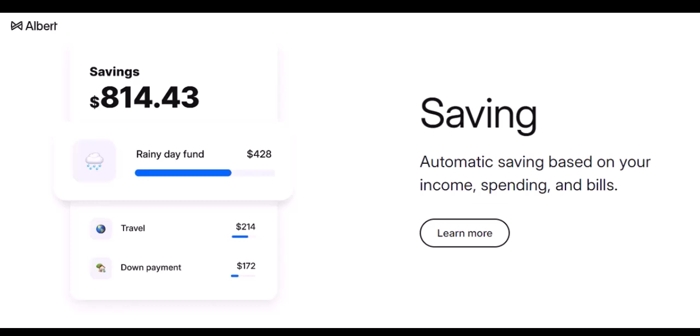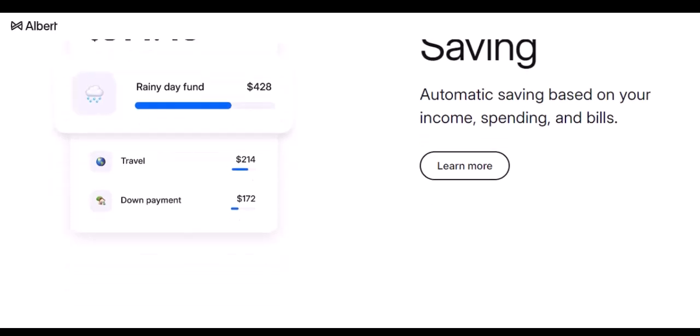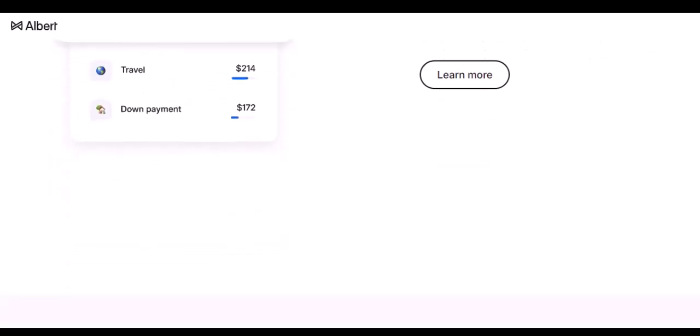Planning is key. Don't rely on Albert advances as a long-term solution. They're meant for those one-off situations. It's always a good idea to create a budget and track your spending to avoid needing advances regularly.